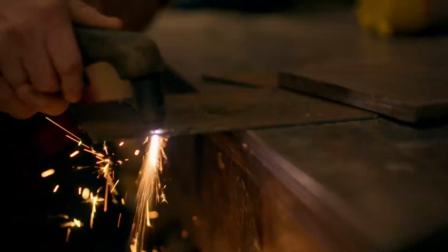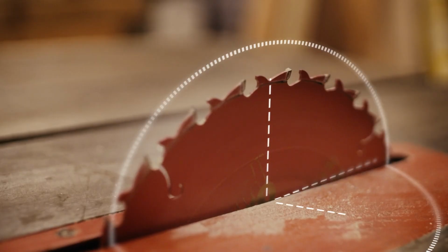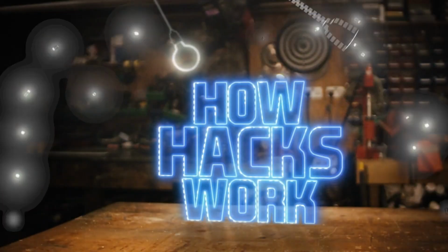For now, sit back, relax and put your feet up. Let us do the hard work so you don't have to. This is how hacks work.